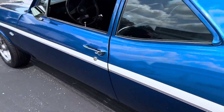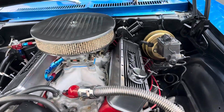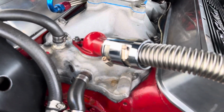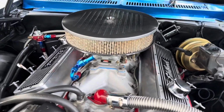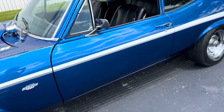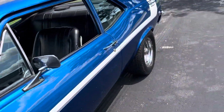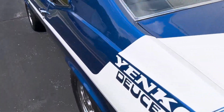Exhaust note. This thing sounds awesome. Has a nice cam in it. As you can hear, sounds great. Whoever did the engine did a great job. Wilwood in the front, by the way. I believe it's still drum in the back. I'm gonna go ahead and turn this car off, open up the trunk, and then wrap this up.